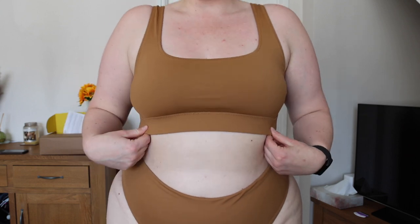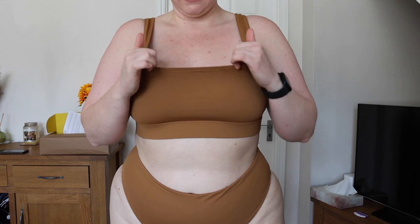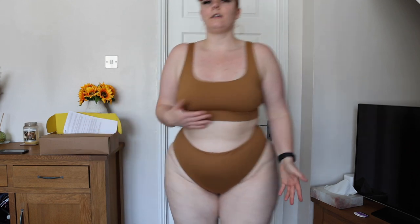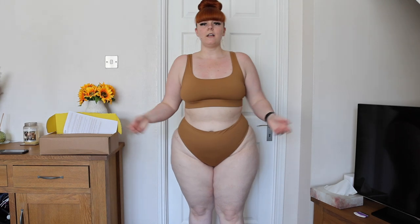This one obviously is not adjustable. I will turn around and show you guys the back. But yeah, it's super stretchy. It is a nice double-lined material. Again, I don't feel like the bikinis are that pricey. I feel like it's kind of reasonable with some other brands. But overall, obviously, it is more on the pricier side.